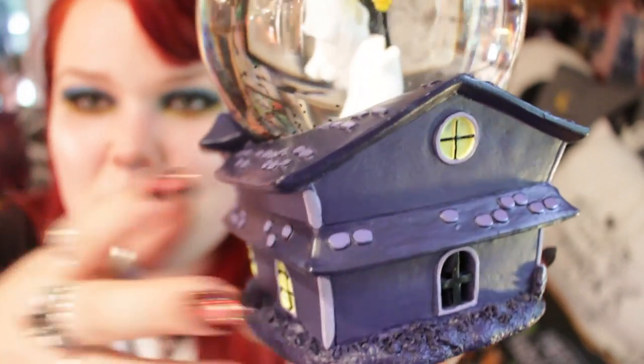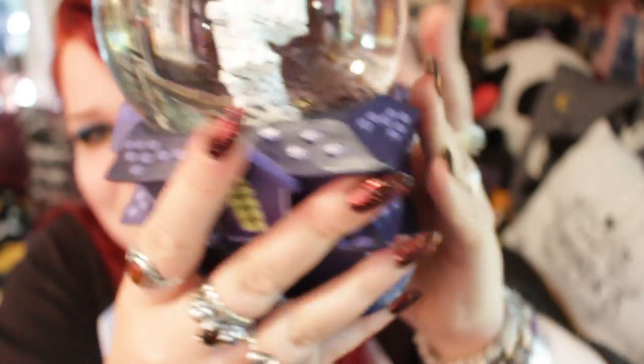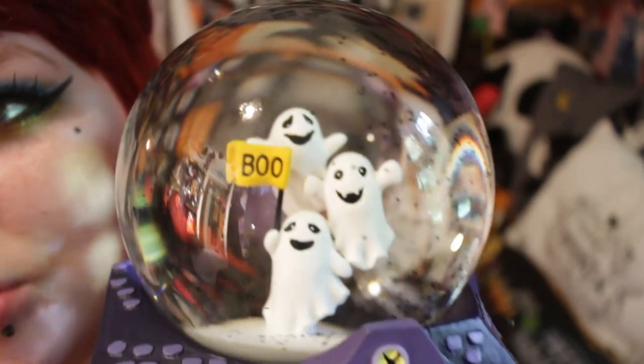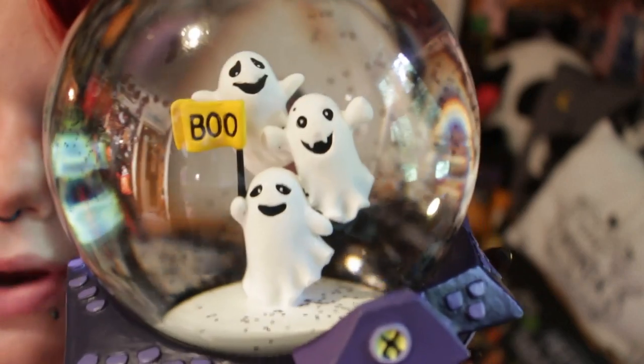As you can see, there's windows. Some of them have the lights on, some of them don't. Again, on this side, I forgot how heavy snow globes were to show you. So yeah, it is a nice little detailed house. And then on the inside, let me get nice and close so I can show you, there are these three little ghosts. So the one on the bottom is very happy.